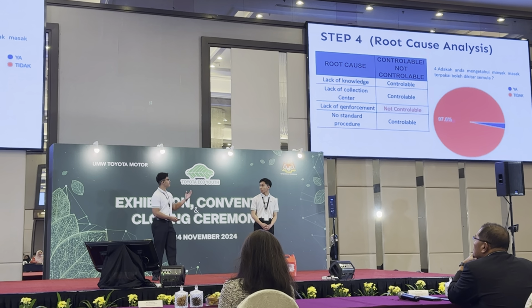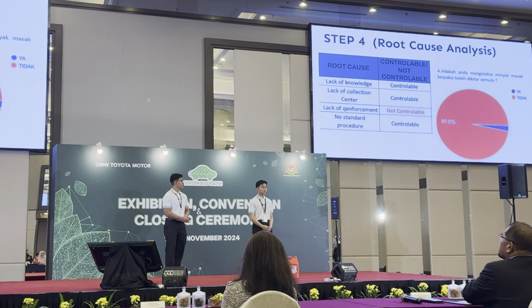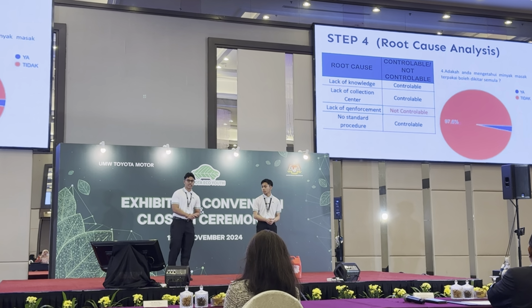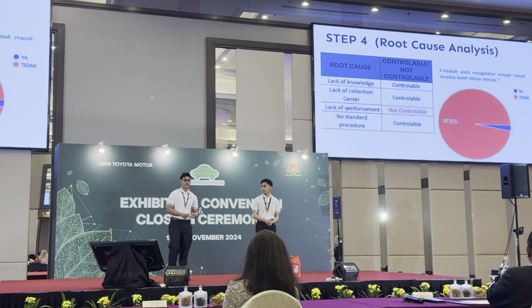And as you can see on this pie chart, most of them don't know that used cooking oil can be recycled. This shows a very big lack of knowledge.